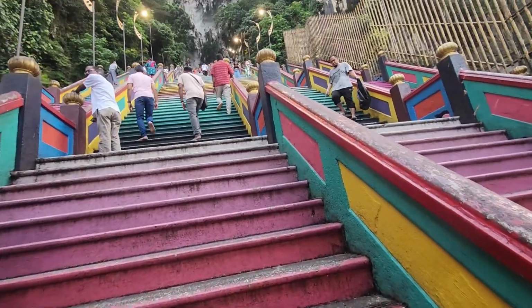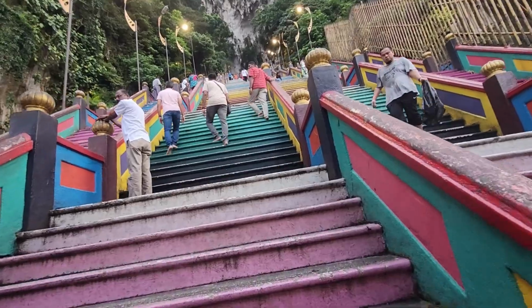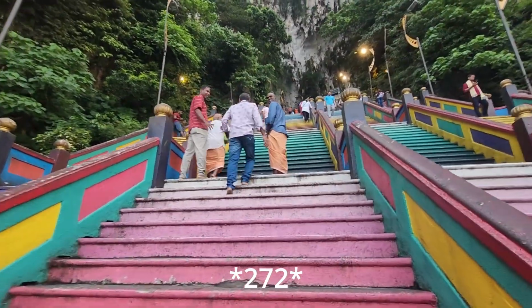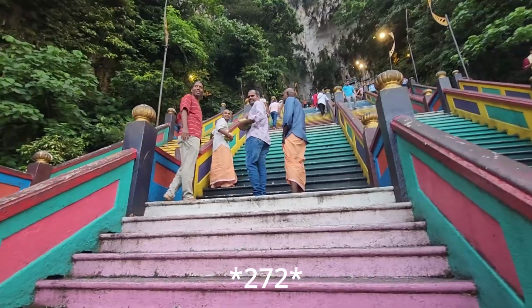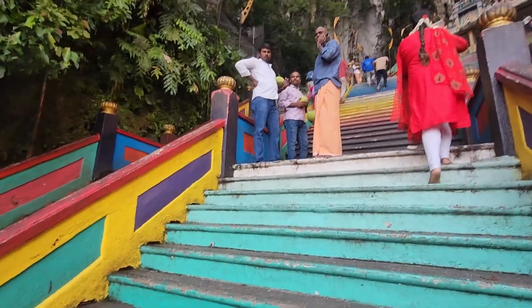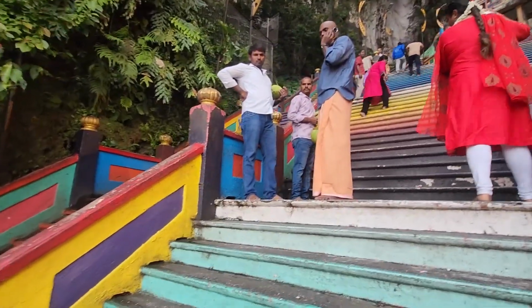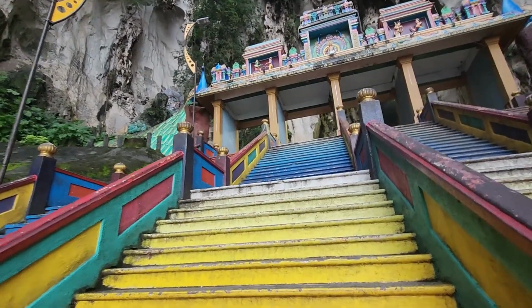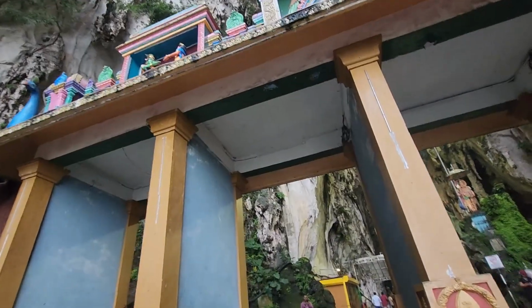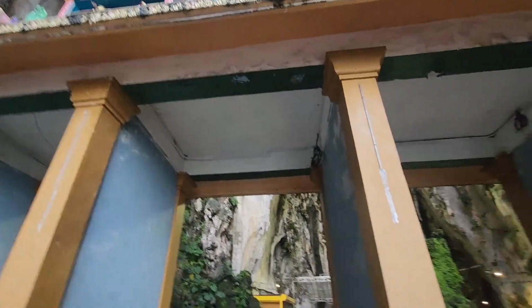Now, be warned, these are, I believe, 240, 250-ish steps. I believe that's how many steps there are going up. So I know I can make it. Years ago I did El Peñol in Colombia, which was about 745 or something utterly ridiculous. So this shouldn't be too bad. Fun stuff.